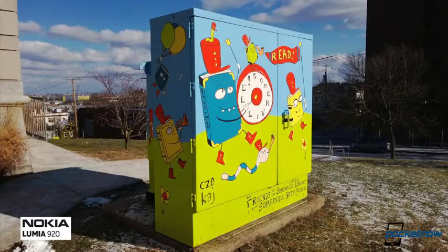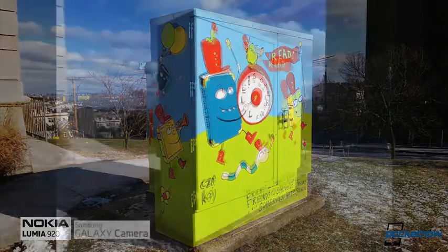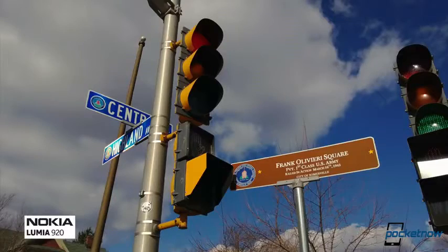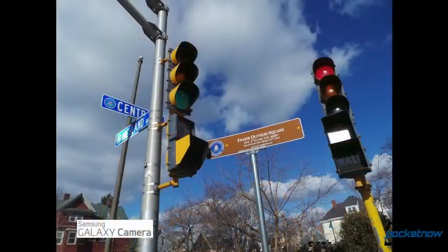In better lit conditions, the results are harder to quantify. The Lumia sometimes delivers warmer colors and sometimes it doesn't. Both cameras shine in the daylight. Colors are well saturated without being too blown out. Contrast is good, and so is white balance.